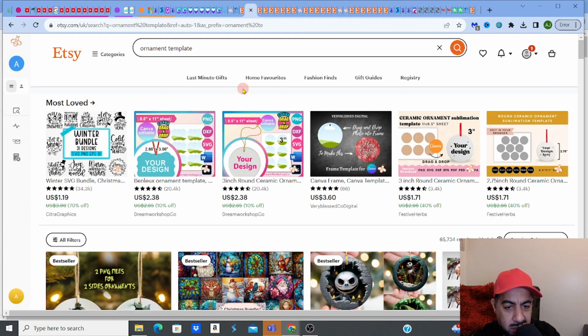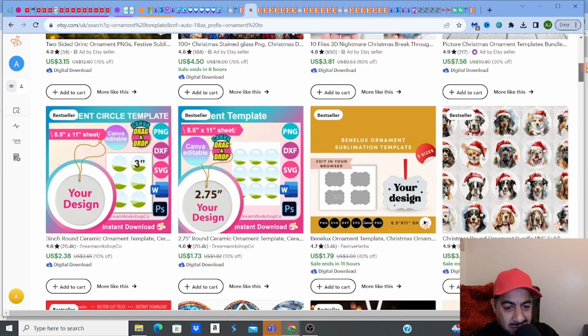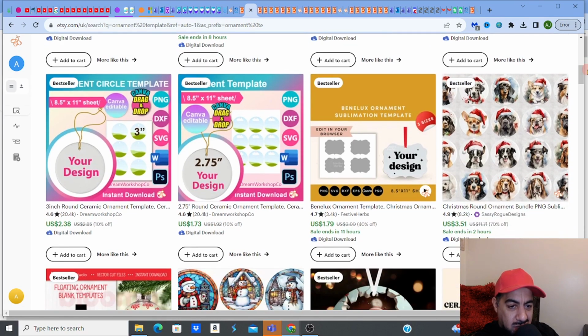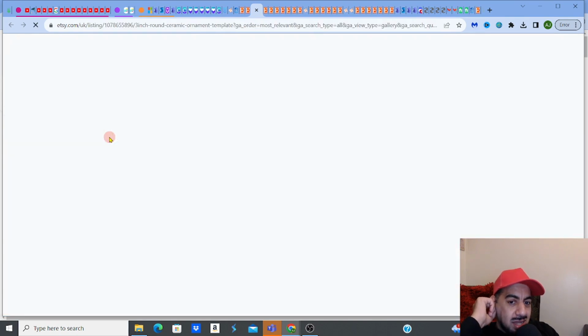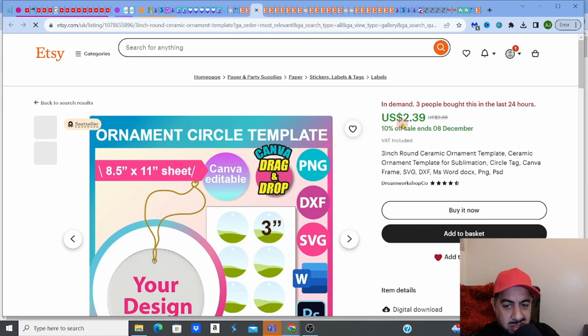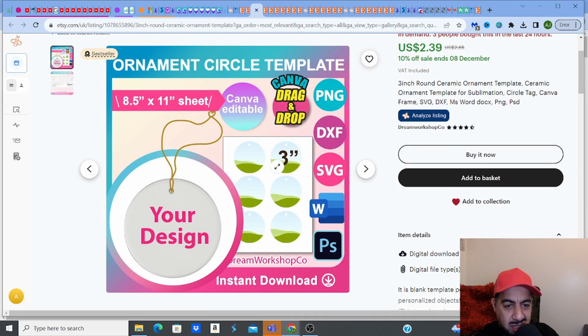Right, so what you can do, which is another way of doing it, if you want to make sure that everything is exactly right, and these are, look, $1, $2, right? So you get specific sizes and double check that you got the right size and what's the most popular size. So go to the bestseller and double check what is the best size for these ornament circle templates, because you do want to make sure that the size is exactly right.